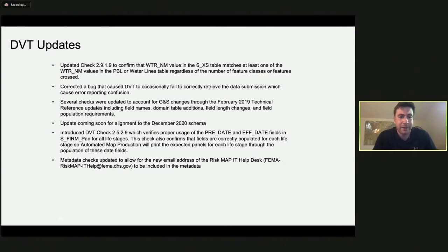The other one there is actually slightly outdated at this point, because we just released this past weekend some changes to DVT to accommodate the version 7 firm database schema. There were some new allowable domains, some minor field length changes, and some field population requirements that changed in the December 2020 version of the tech ref. And we just this past weekend released an update so that those version 7 firm database values are now checked in DVT properly.